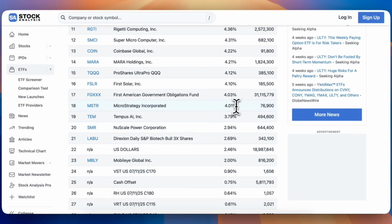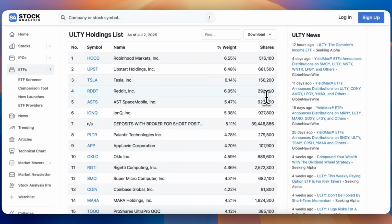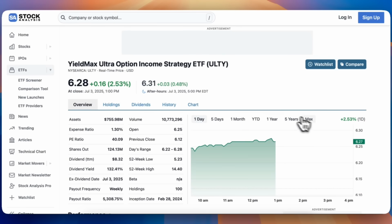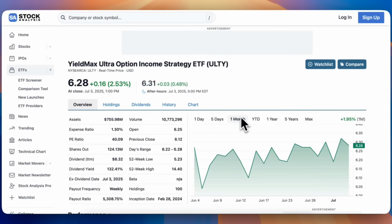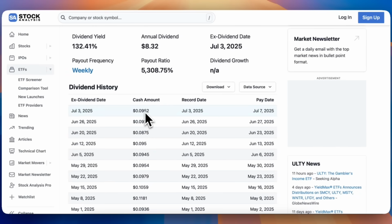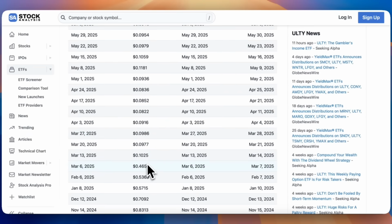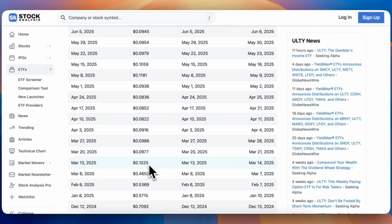So this ETF has between 20 and 30 securities, and it's constantly changing to keep its price point pretty favorable over the past few months, and it still contributes to a high dividend yield, now weekly, of about 8 to 9 to 10 cents per share every single week, and it's been doing that consistently since March 13, 2025.